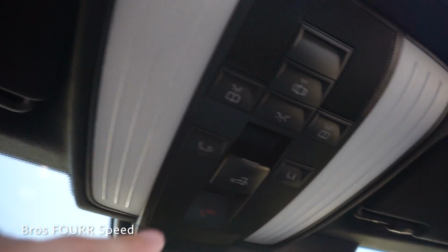And then up top here we have all of your convertible buttons. With my foot on the brake and pulling this lever down, the roof will come right up.